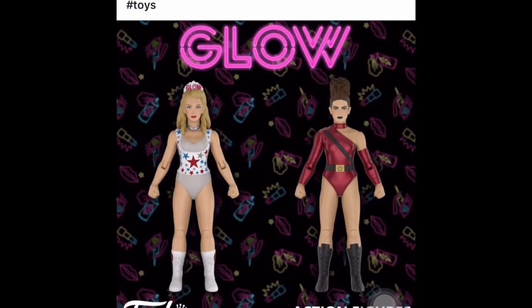Funko Glow figures. Alex and I are really hooked onto the show. It's not exactly the wrestling show. There was a wrestling show back in the 80s, like '87, '89, something like that. I remember watching it on TV when I was in grade school, and I was like, wow, it looks great. It was revolutionary back in the day.